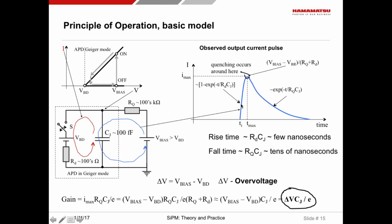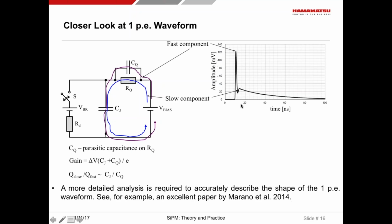The waveform that I just described, we're going to refer to as the 1PE waveform. However, when one actually observes a 1PE waveform with a very fast oscilloscope, i.e. having a great deal of bandwidth, one may sometimes observe another component, which we refer to as the fast component, on top of the slow component, which is the slow component I just described on the previous slide. This fast component may be due to parasitic capacitance across RQ.